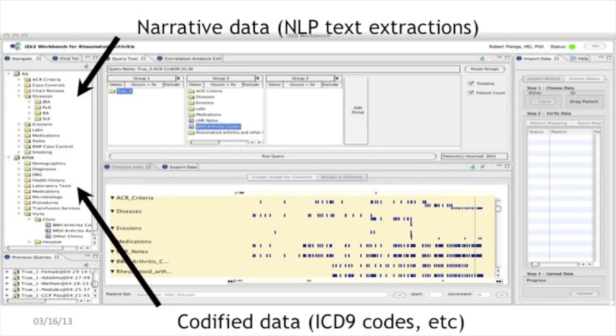For example, this is work done by Robert Plenge, where he looks at a patient set selected by dragging and dropping different characteristics of patients into these boxes, which allows him to do and or Boolean combinations of characteristics. In this case, it's rheumatoid arthritis. That's nothing really too remarkable, except to say that this works for databases with millions of patients, billions of rows, and for a single patient, these hash marks show you when there were different ACR criteria met, where different medications were given, and if this was a live screen and you clicked on this, it actually shows the full note from whence it came.